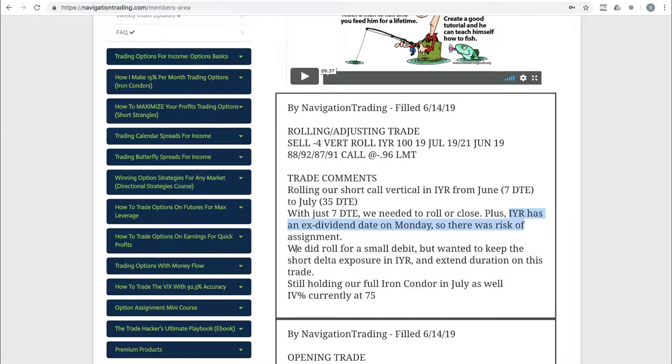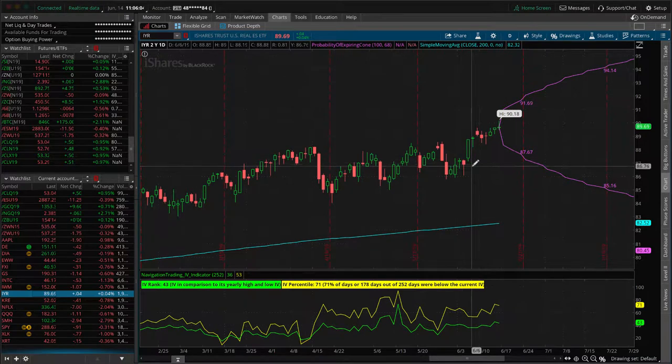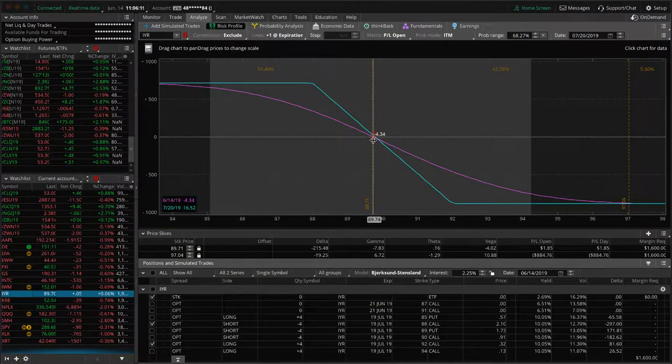Now we did roll out for a small debit, but that's just because we wanted to keep that short delta exposure and extend duration on that trade. I like having this short delta exposure, specifically in IYR. Look here, it's fairly uncorrelated to the market. Sometimes you'll see the market go up and IYR going down. So I like having that kind of uncorrelated exposure, and so that's where this is here.